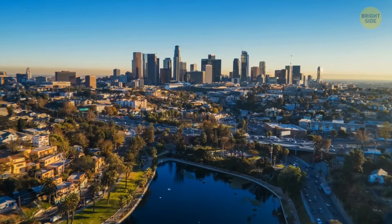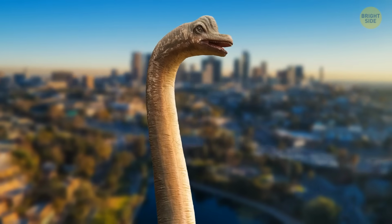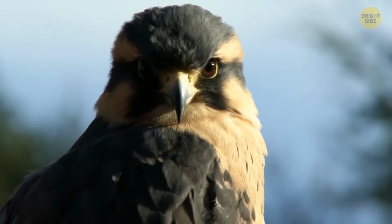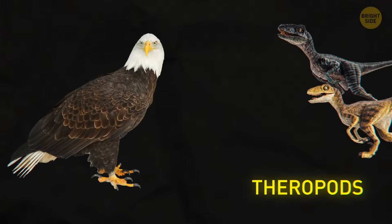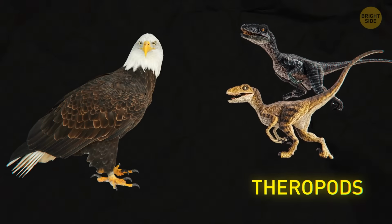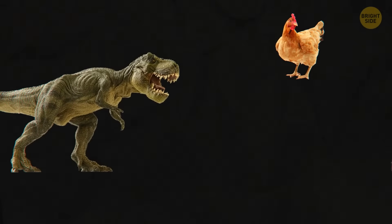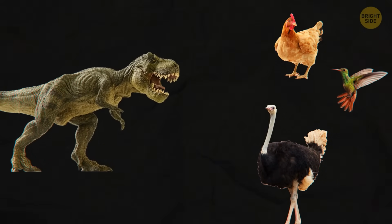Technically, it's possible to say that there's still a lot of dinos on our planet. Birds are actually the only surviving dinosaurs. They evolved from theropods, the dinosaurs that ran on two legs. Yep, T-Rex is a distant relative of chickens, ostriches, and even hummingbirds.